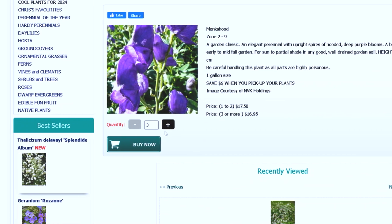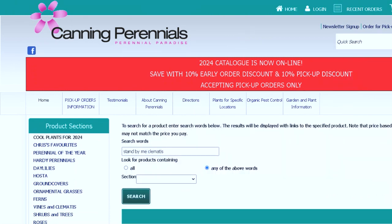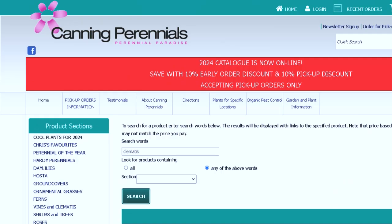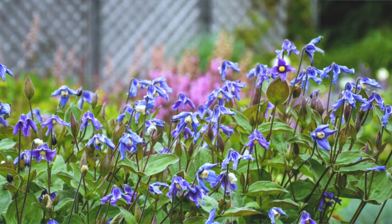And I want this plant not just because it's pretty, but because I'm hoping that it will help me get rid of the voles that are living in that fenced area. I think once the snakes in the garden start waking up, they should be gone, but this Aconitum is just an extra protection. Next item that I'm looking for is the Stand By Me Clematis by Proven Winners.